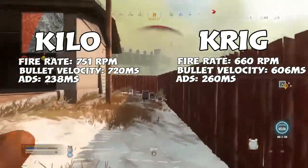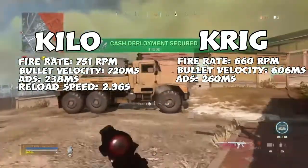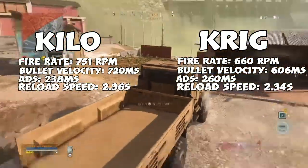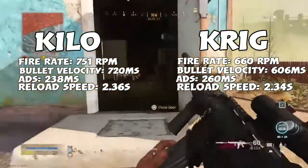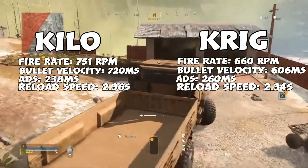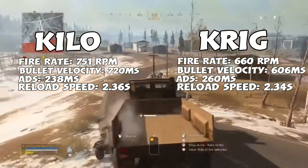you can't really tell the difference. The reload speed is very similar. Kilo at 2.36 milliseconds, and then you have the KRIG at 2.34 milliseconds, so there's literally no difference between the two. So by just looking at the RPM, the rounds per minute, and the bullet velocity, the Kilo is definitely winning. But this is where things start to change.